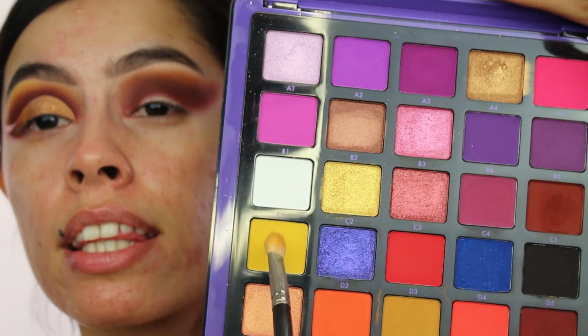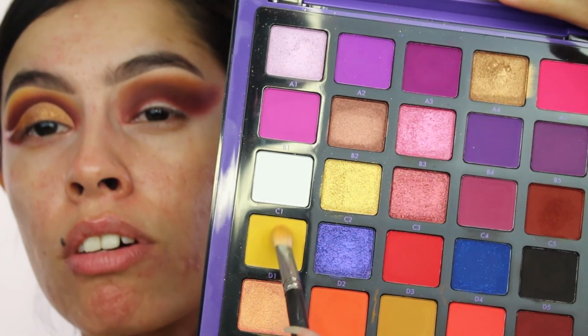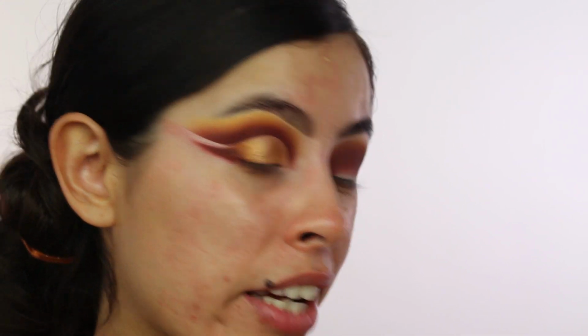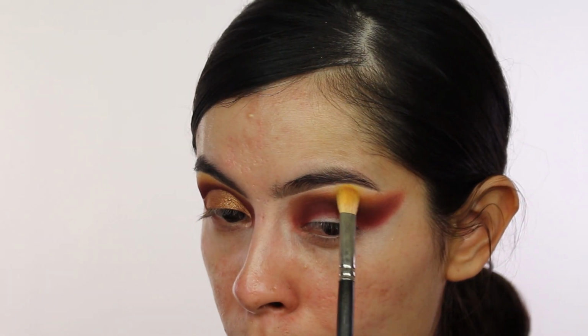Now I'm gonna take this very light pale yellow. Now this yellow isn't super bright. I do wish it was super bright, but it's fine. It's a very off yellowish color. So we're gonna pop her on the brow bone.